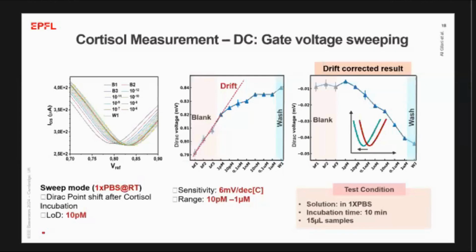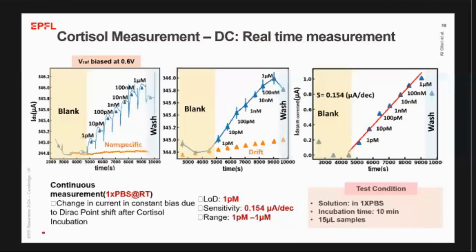In the middle, you see the plot of the extracted Dirac points, where you can see that there is a bit of drift that might be because of the reference electrode, which is gold, that we use as an on-chip reference electrode. After drift correction, you see that there has been a change of the Dirac point, and as expected, it went to the left. We also did a real-time measurement. In this case, we just biased the voltage at a point very close to the Dirac point. Again, we started with 1x PBS, which is the highest ionic strength, in our favor.